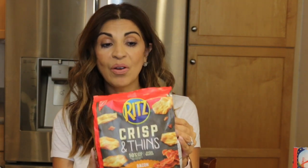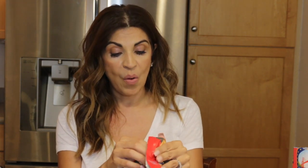Okay, number 2, I love chips. I love baked chips, but these I've been eating for a really long time, and they are the Ritz crisps and thins, and they are so delicious. I love the bacon flavor, and they have 50% less fat. For these, you can have 21 chips for 3 points. But normally what I do is I'll have some of these, like if I'm making a sandwich, and then instead of regular chips, I'll have some of these.